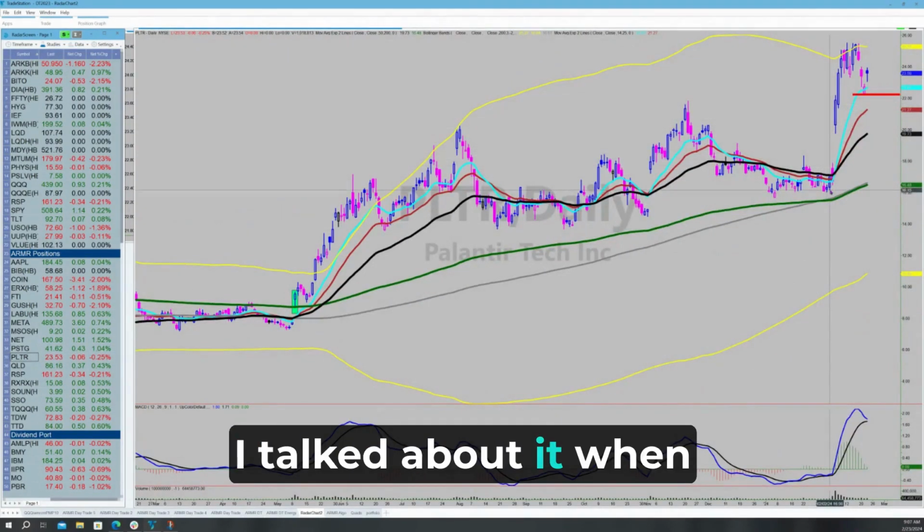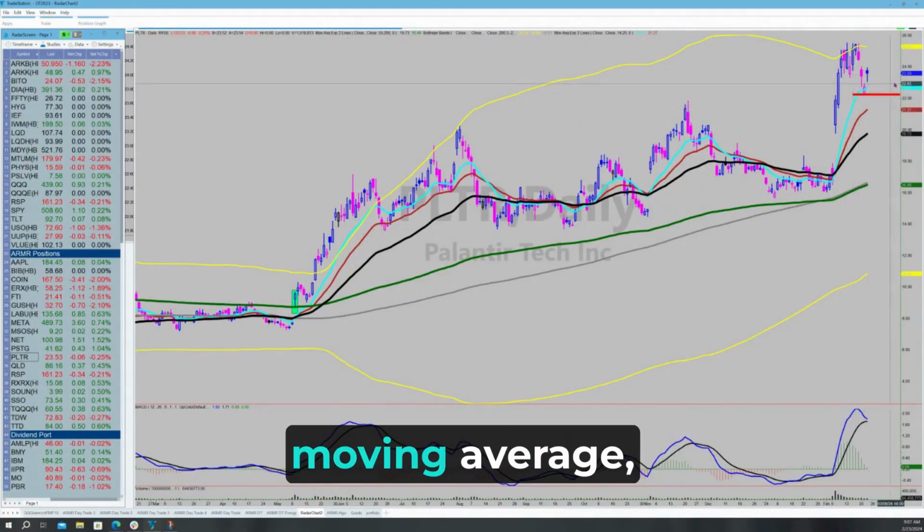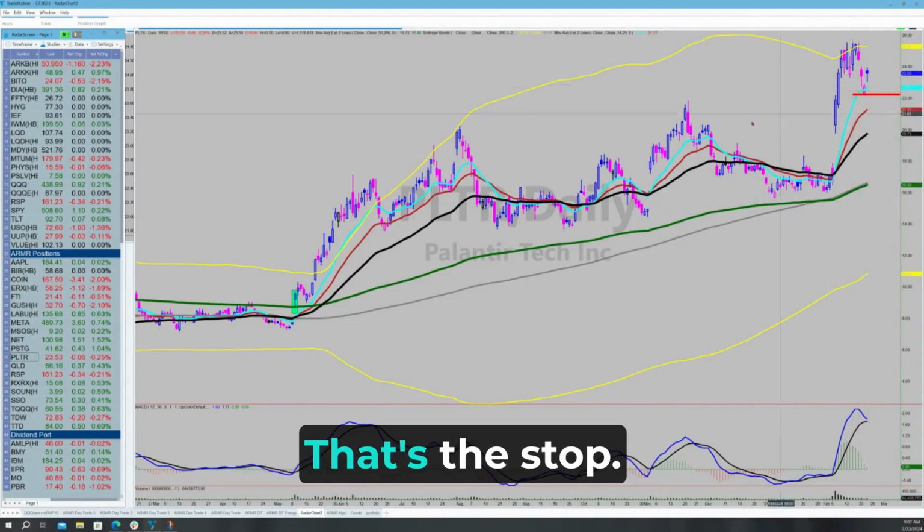Palantir, I talked about it. When it blew out, I said the pullback to this teal line, which is the 14-day moving average, is where we would get long. That's the stop.